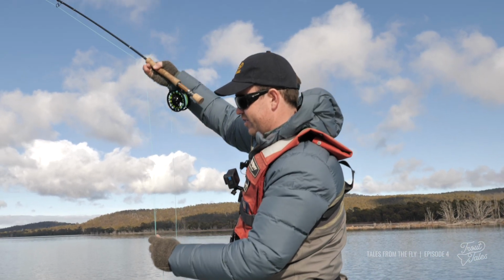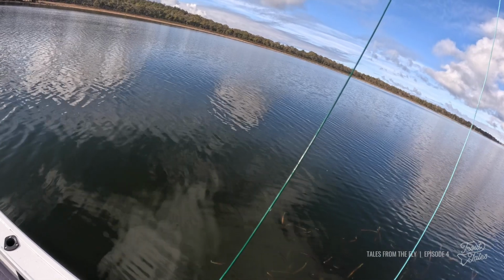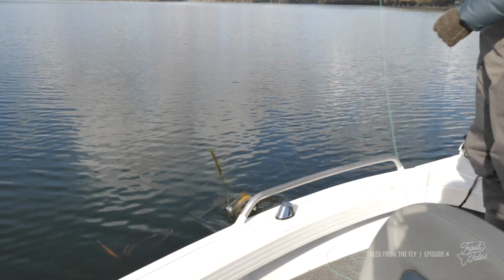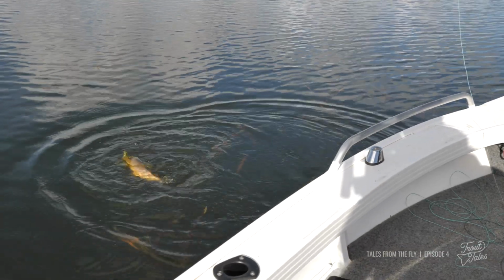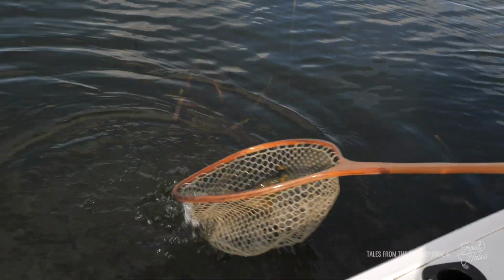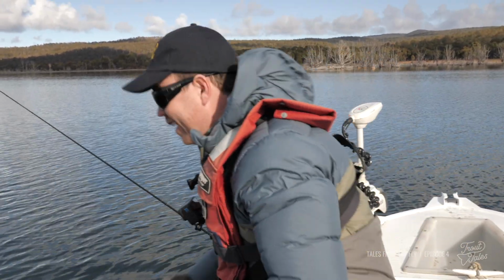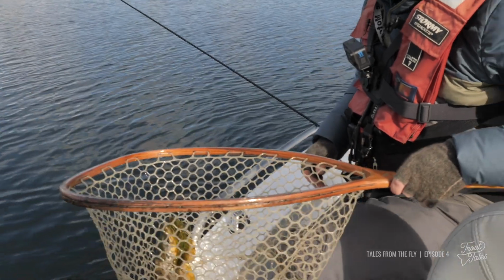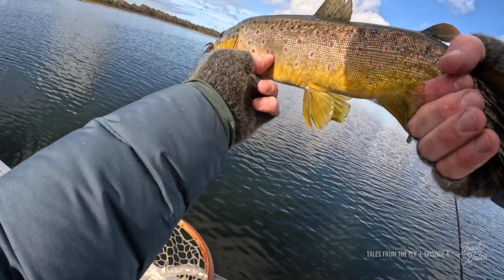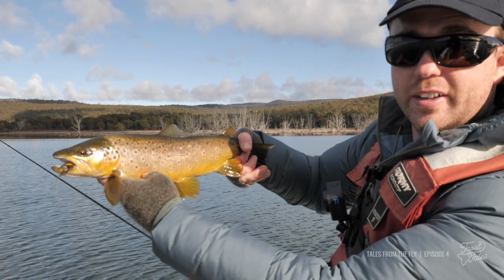Weed here around us, so just try and keep a nice high rod. There we go. So a bit of persistence there. Conditions a little bit tough this morning, but we just started getting a bit of drift, so we were just casting in and around some weed beds, and that's a lovely brown trout there from Arthur's Lake. Nicely conditioned fish. So that's a good start and worthwhile coming out for this morning.